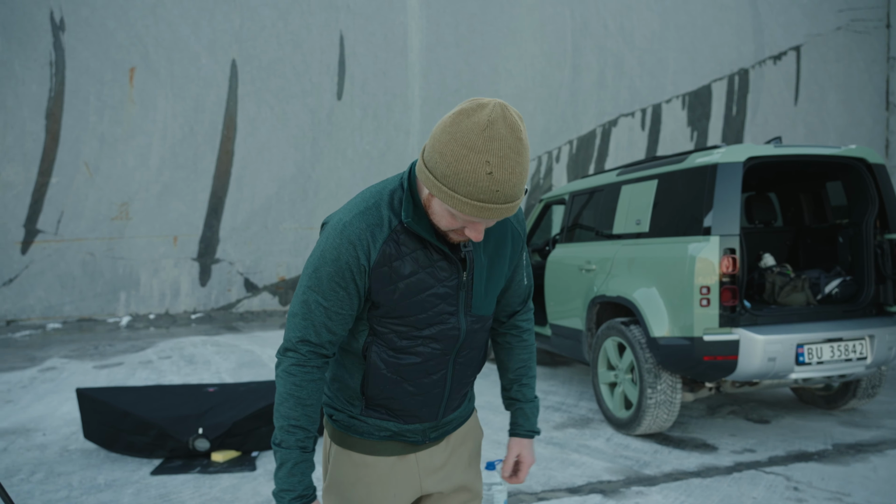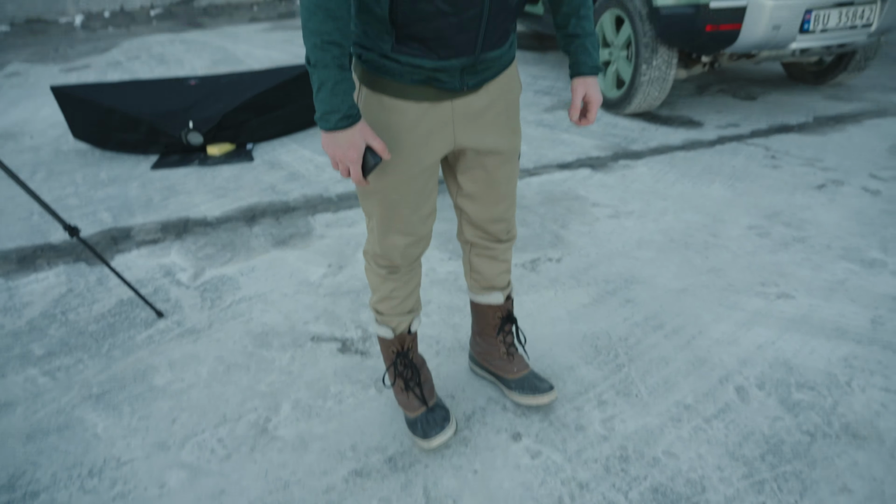Sorry for the fit. Apologize. It's what I got. It's what I brought. And yeah, full focus on the environment. I think we did really well. I think we told the story we want to tell. And yeah, I think we got a handful of really, really good photos.